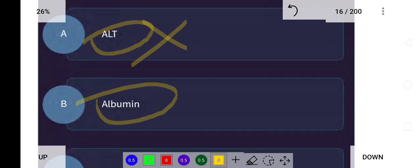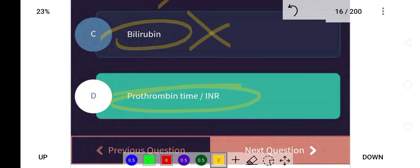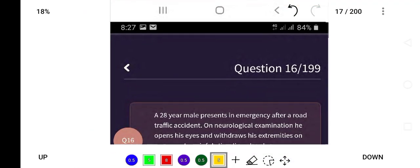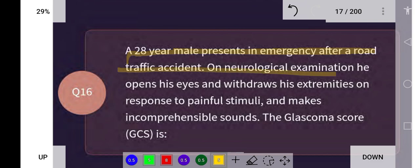No, AST will not be performed. Albumin is not performed. Bilirubin cannot be performed. The answer will be PT and INR, because the patient has an affected liver, so PT and INR should be performed. Now another question: a 28-year-old male patient presents in the emergency with a road traffic accident.